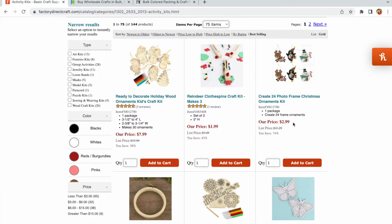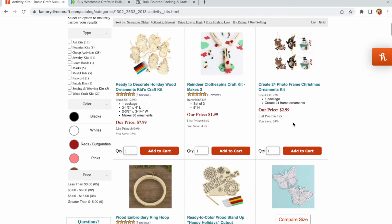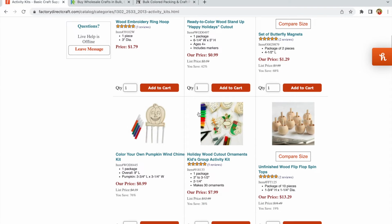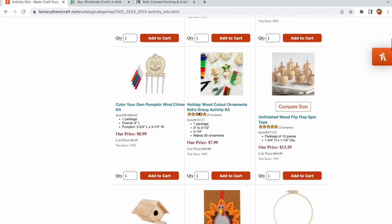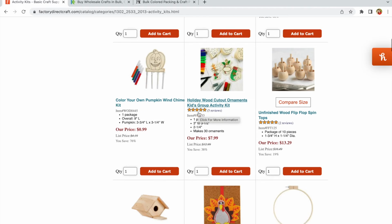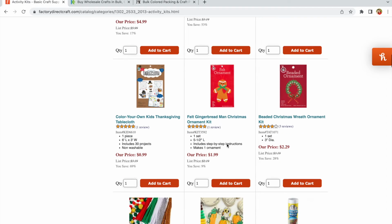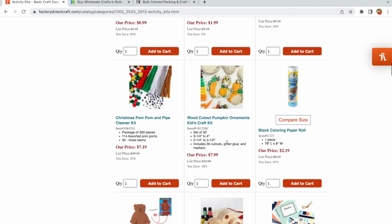$2.99. I mean, are you kidding me? Are you serious? Like, is this for real? I ask myself every time I'm on this website. I mean, there's just so much fun stuff on this website. They have stuff for all seasons. A birdhouse. I mean, a felt stitch turkey ornament. How adorable is that? And you can buy it for $1.50. I mean, to me, that's just unreal.